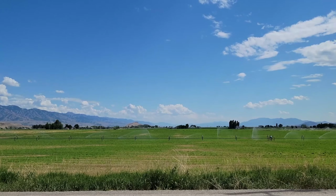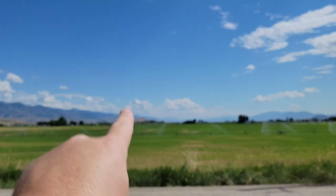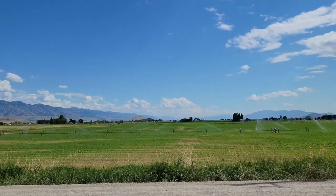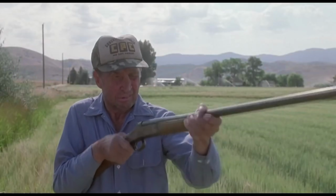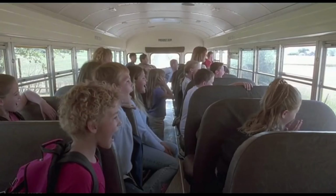Oh, and one more before we go, guys. In another scene, Napoleon would have been standing right there in the front yard, looking across the street into this field here where Lyle is just about to shoot a cow. You can see that mountain back there in the background, and he's out there fiddling with his gun for a few minutes, and just when he's ready, the school bus comes rolling down here, he shoots the cow, and all the kids on the bus see it.